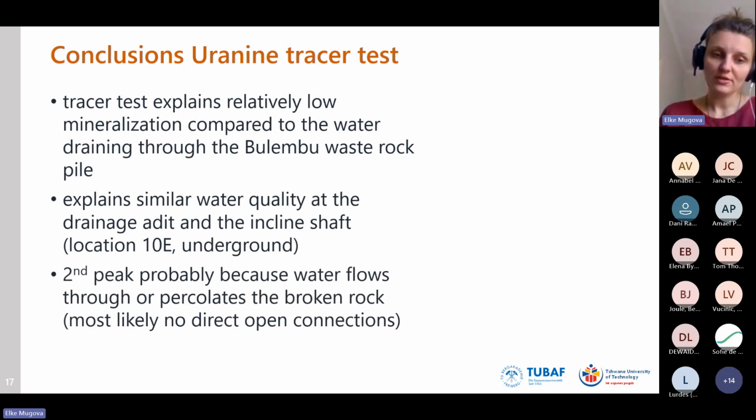The second peak that you could see in the curve is probably because the water flows through or percolates through broken rocks. So there is no direct connection anymore between the shaft and the outflow, and it just percolates through. So you have some retention there. But at the moment, we can't prove this.